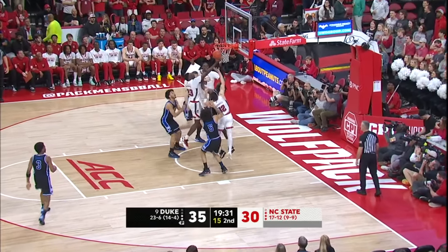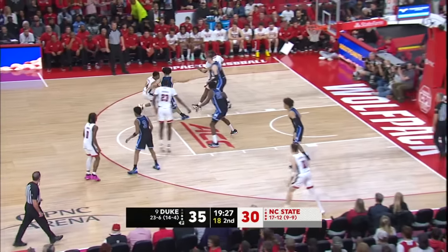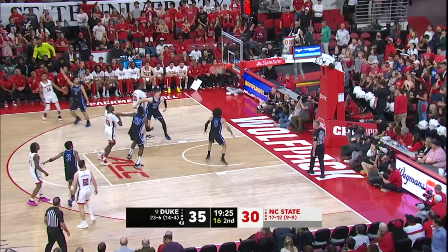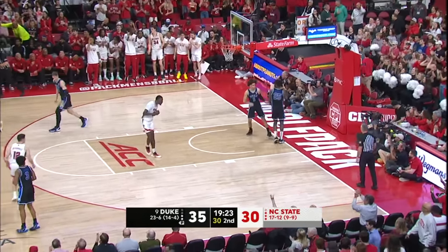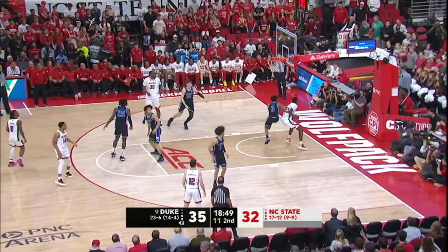Burns looking to go to work again. Comes up top for Orsell. Good job by Diarra to keep that alive. His line driver will go. They got 9 extra points because of it. 9 extra shots because of it.